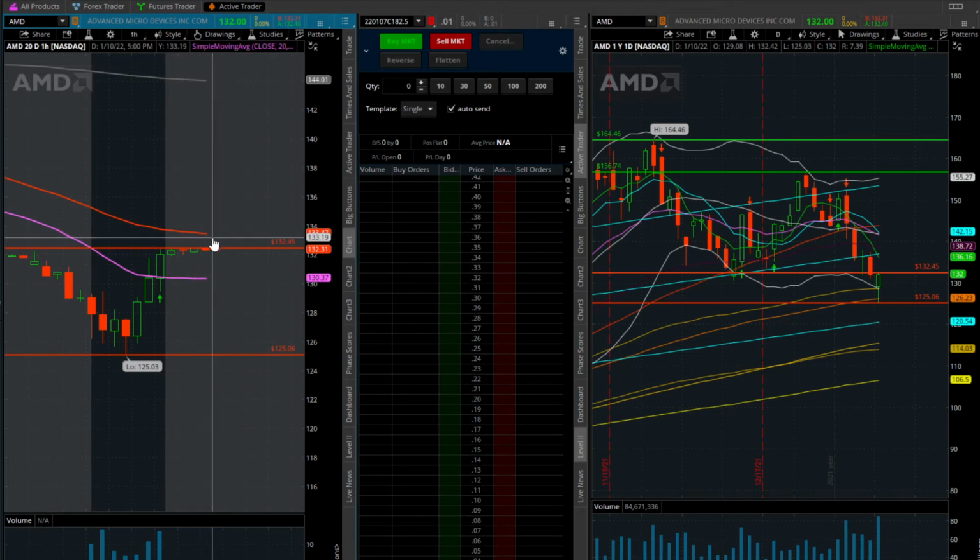We're going to run into a little bit of choppiness here at the 50 SMA on the 1-hour time frame. That price is going to be 133.50. But like you can see here, from the 50-day moving average at 133.50 all the way up to 144, we've got a lot of room to stretch intraday.